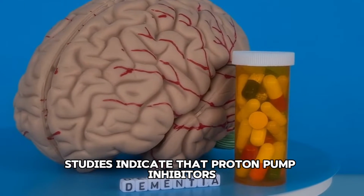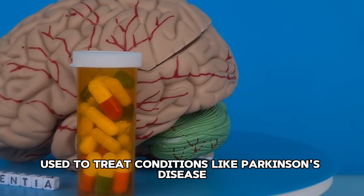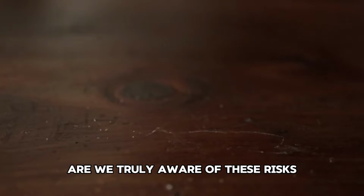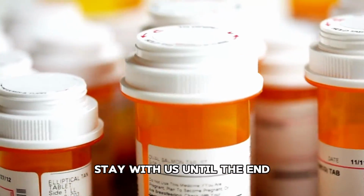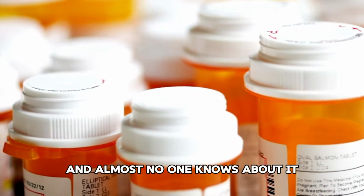Studies indicate that proton pump inhibitors like Omeprazole and Anticholinergics used to treat conditions like Parkinson's disease increase the risk of dementia. Are we truly aware of these risks? Self-medication can exacerbate these effects. Stay with us until the end because medication number 7 is the most dangerous, and almost no one knows about it.